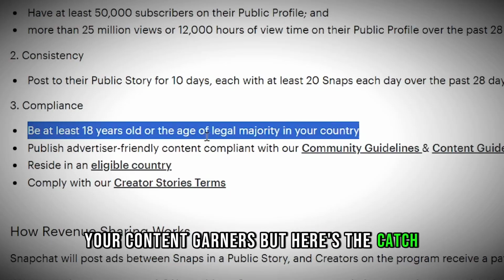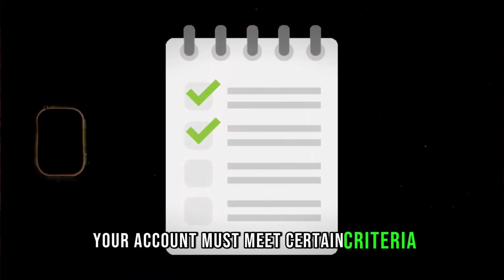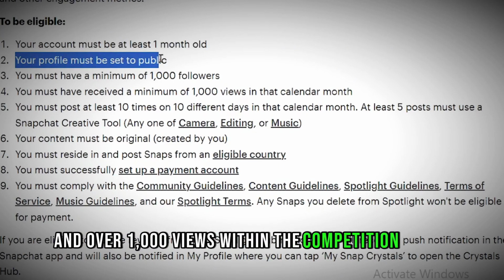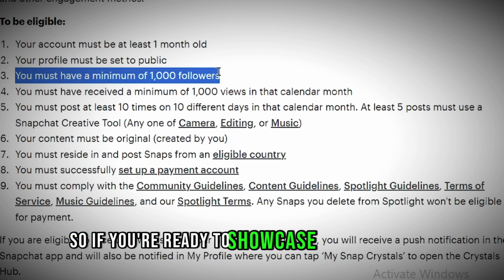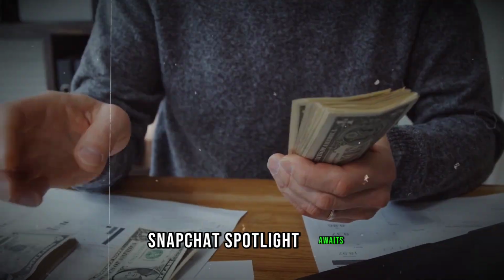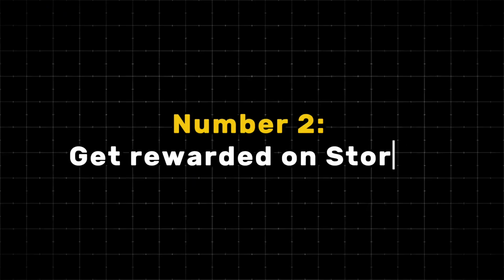But here's the catch. Your account must meet certain criteria, including a minimum of 1,000 followers and over 1,000 views within the competition month. So, if you're ready to showcase your creativity and potentially earn some extra income, Snapchat Spotlight awaits.